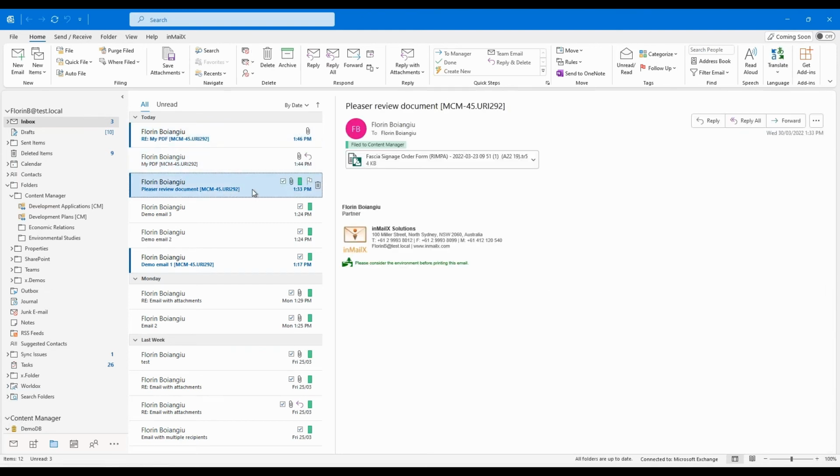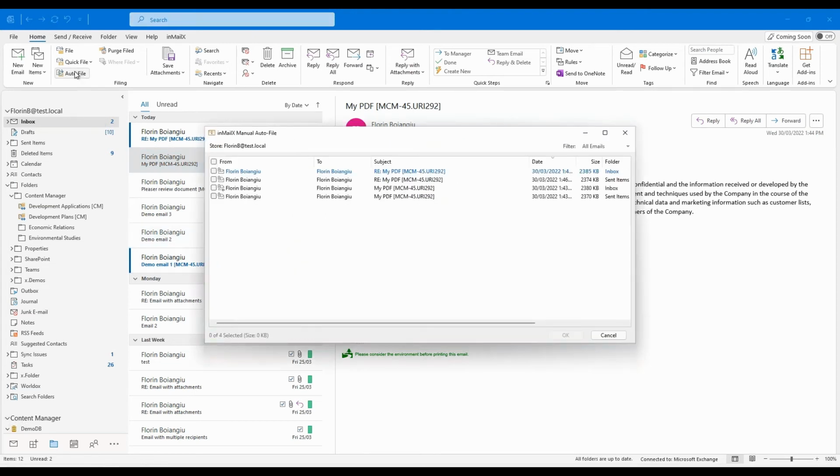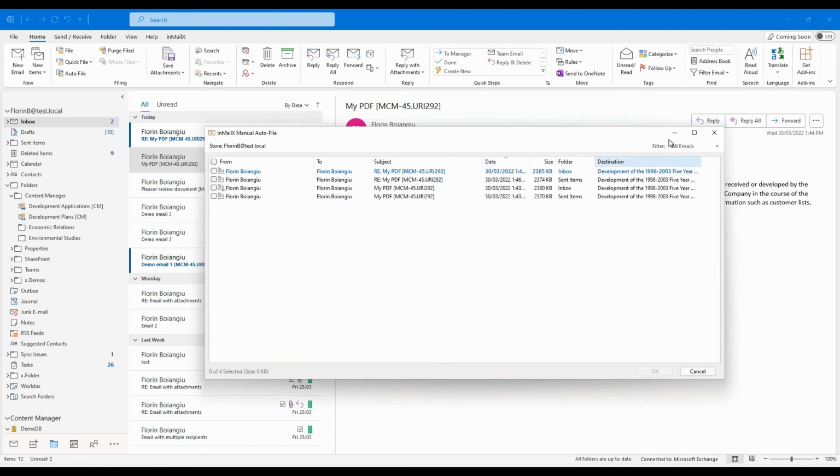Now, you can have a process that automatically runs in the background and it will start filing these emails without the users doing anything. So when they get the responses back, they automatically file into CM. But if I don't want to wait for that process to be triggered, I also have this simple auto file here that will just simply go to my inbox, and it will tell me that actually I have some emails that haven't been filed which have this tag. And it will show me in here which container they will go into.